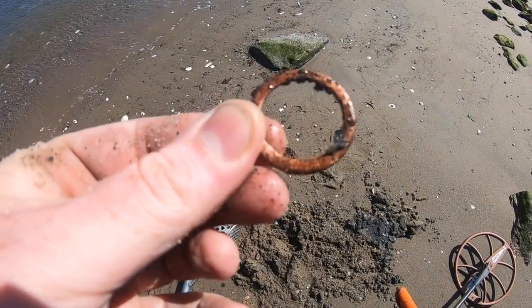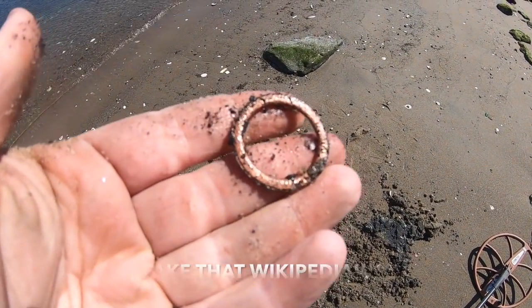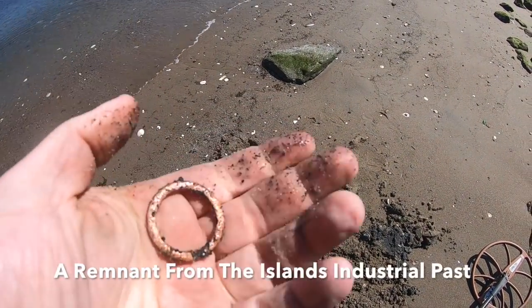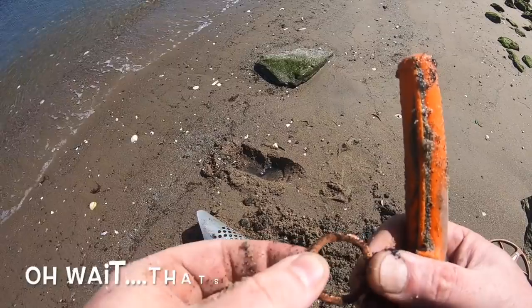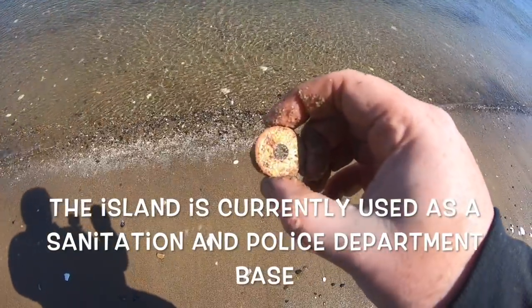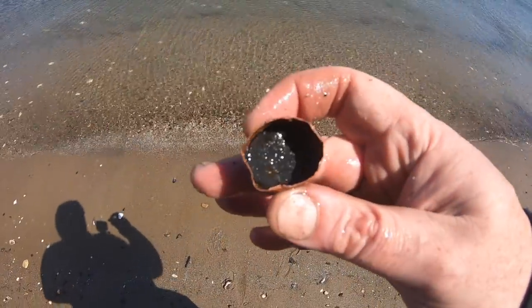Second really interesting find of the day. This seems to be a horse ring. There were a lot of horse slaughter glue factories that were on the island, and this appears to be a remnant from that. Really cool. Not for the horses though. Well, this is a shotgun shell, and no doubt about it. Let's wash it off. There you go.